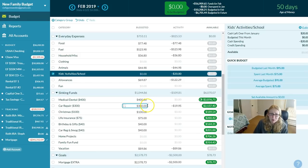Car repair, we both drive older vehicles, so there's repair and things like that that come up. This month we spent $20 on, I think it was a headlight and just a couple of little DIY repairs to the cars. So we still have $2,000 in that category.